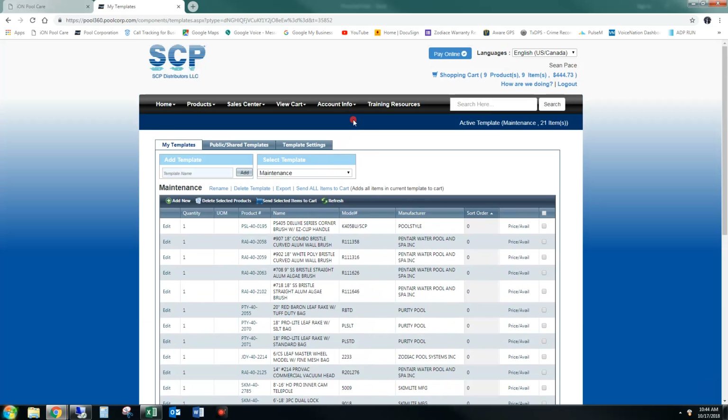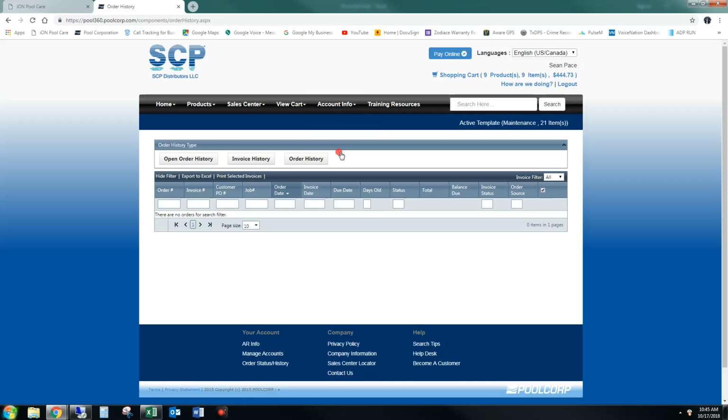Other than that, you have your account info. Don't really use any of these. This is for looking up prices, using these templates for price checking our goods, finding out what our most commonly sold items are, things along those lines, and then account info, order status, and history. This is a great way to track invoices if there's something you need to know for an extended period of time. So I'm going to click my order history.